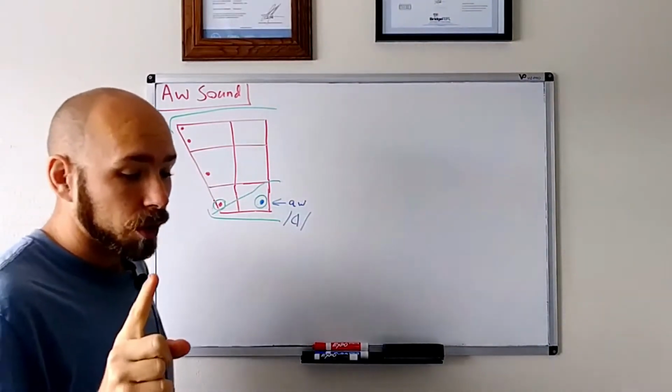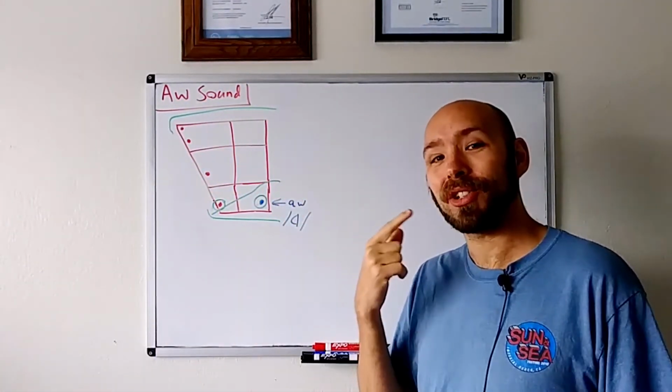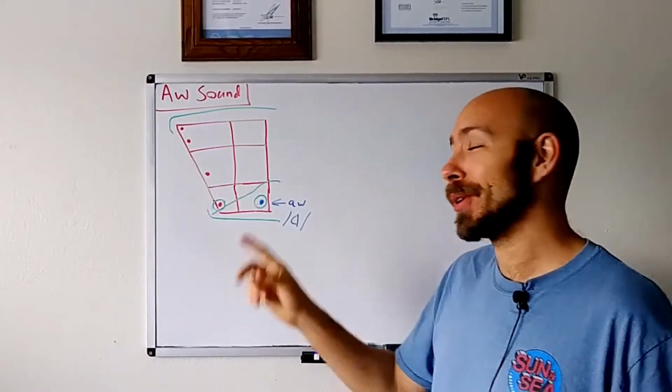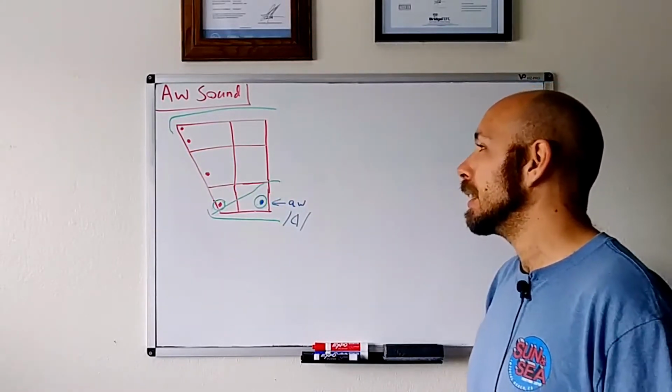And one good rule of learning new sounds, especially new vowel sounds, is that if your tongue doesn't hurt, you're probably not doing it right, unless you already have the sound exactly or very, very similar, like the E.